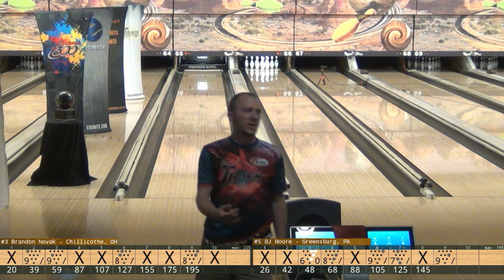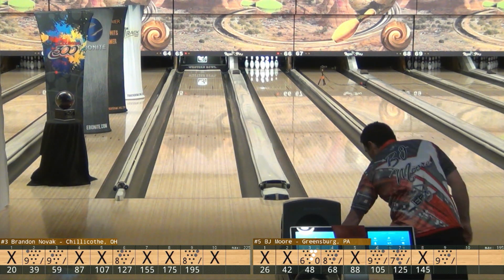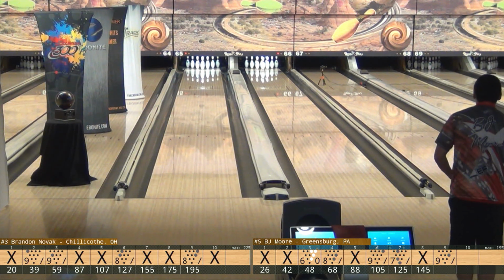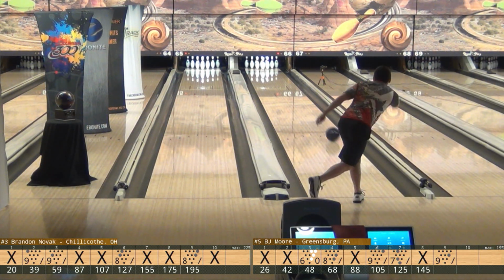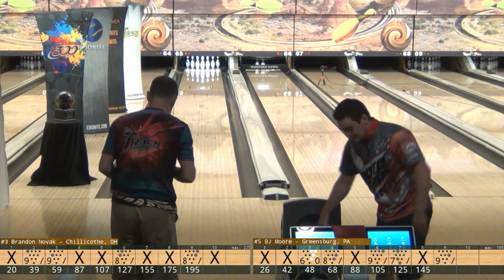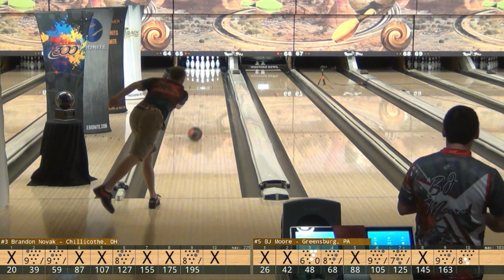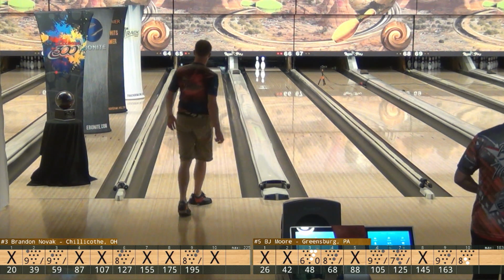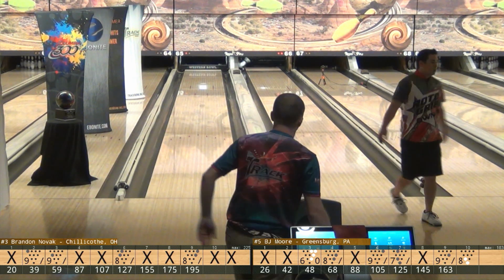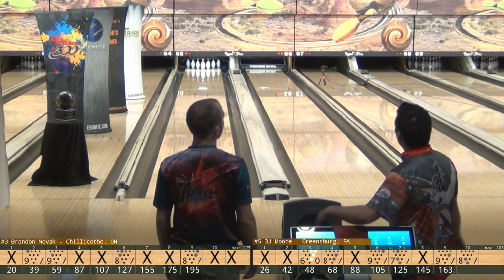And Novak with a strike in the 10th frame. You see the exchange between the two players. Novak's going to move on to take on our number 2 seed, Bryan Valenta, making his return to competitive bowling. BJ Moore just finishing out now. BJ Moore finishes in 4th position, and BJ Moore is going to receive $1,450 tonight. Brandon, he's fishing around trying other bowling balls now. Brandon Novak's going to move on, and 1 more game closer to that $7,200 first prize.